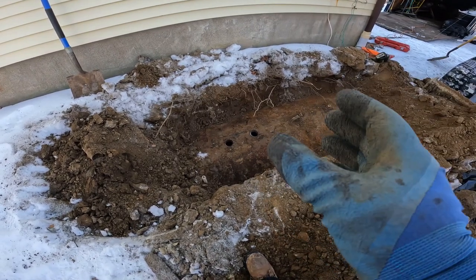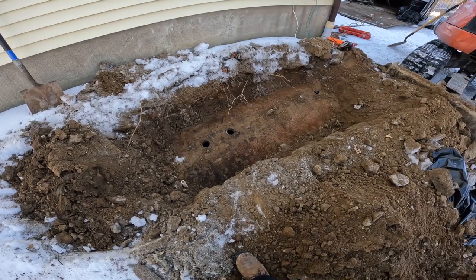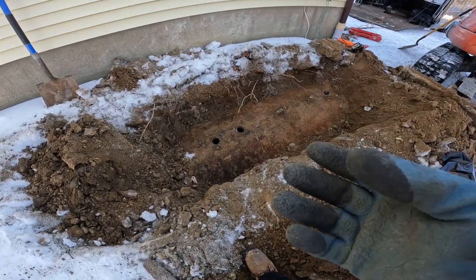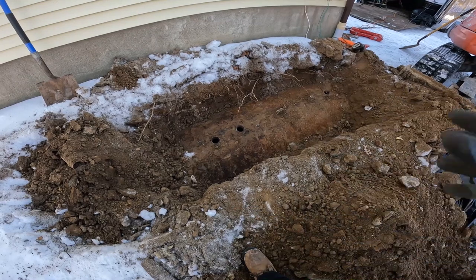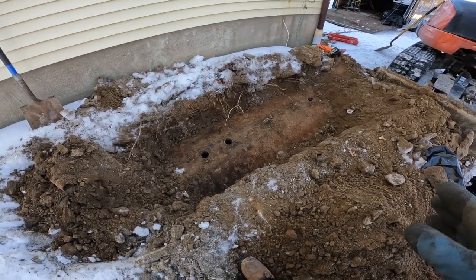The reason is when you put sand in that small of a hole, you basically get an hourglass effect. It never really gets to that end of the tank properly. That's why pea gravel is a little bit better, because it's free flowing and self-compacting. That's why it's a better product.